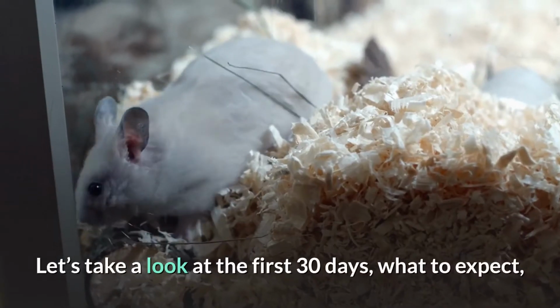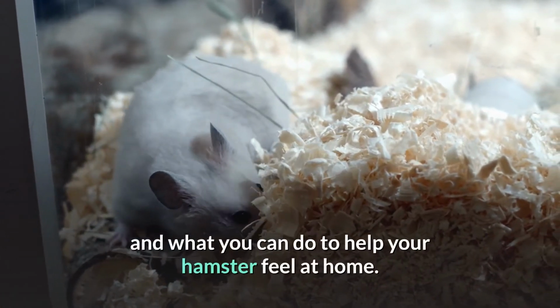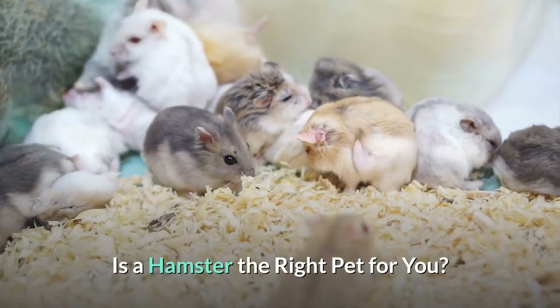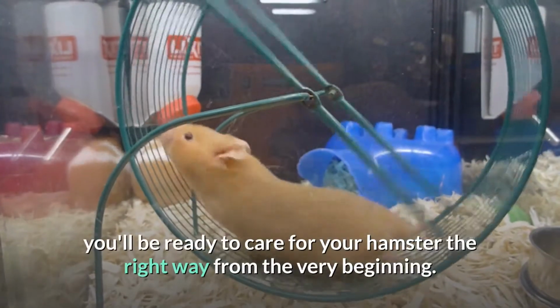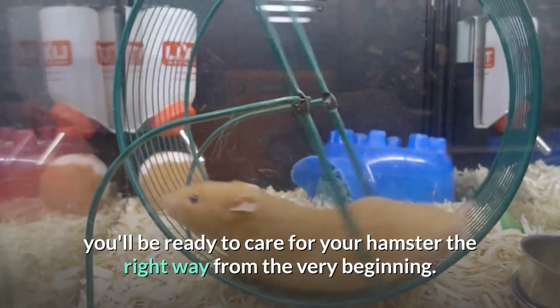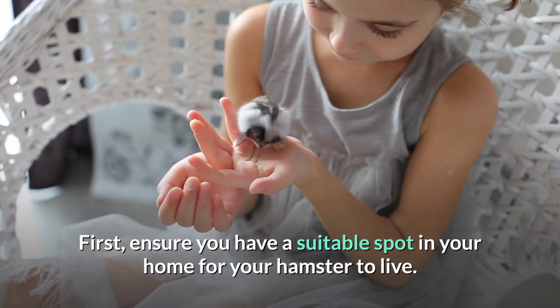Let's take a look at the first 30 days, what to expect, and what you can do to help your hamster feel at home. Is a hamster the right pet for you? Before bringing your hamster home, with some advanced planning, you'll be ready to care for your hamster the right way from the very beginning. First, ensure you have a suitable spot in your home for your hamster to live.